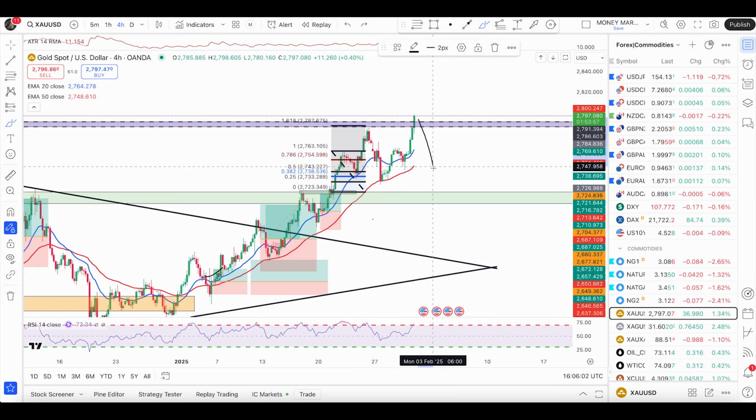Otherwise, if you have a deep pullback above the 50 EMA followed by a bullish engulfer, that is one of my pullback entries, bullish, and I'm gonna go long using 1 ATR for the target. So look for your sell trades within this zone with the sell condition I've just mentioned.